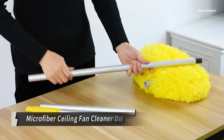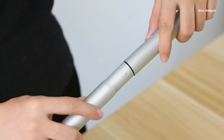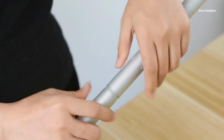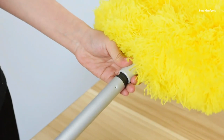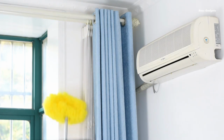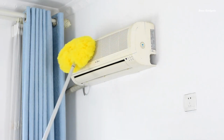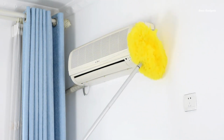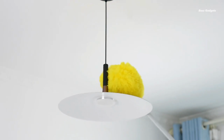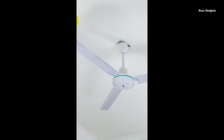This versatile tool is designed to make your cleaning tasks effortless and efficient. Featuring an extendable pole, this duster easily reaches high ceilings and ceiling fans without the need for ladders or stretching. The soft microfiber brush effectively captures dust and debris, leaving your surfaces spotless. Assembly is a breeze. Just a few twists to screw the poles together, and you're ready to clean. The duster's opening is perfectly sized to fit ceiling fan blades, ensuring a thorough clean every time.